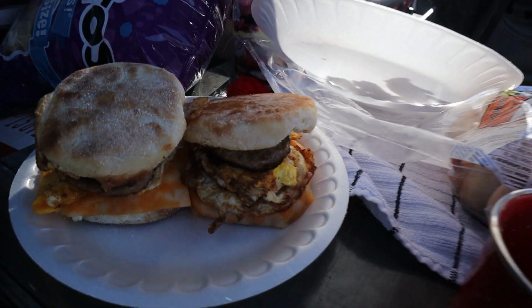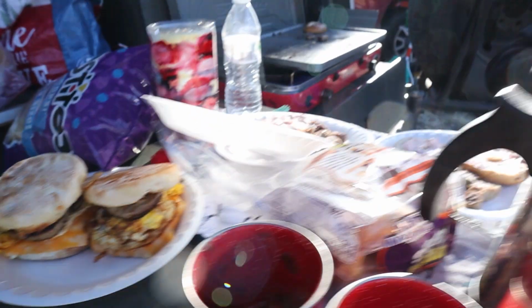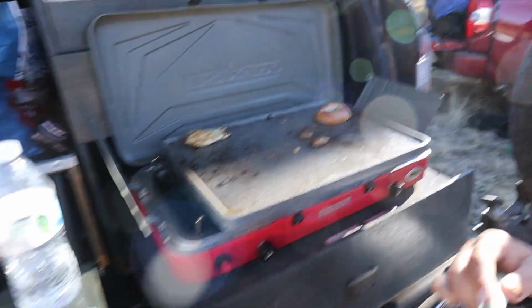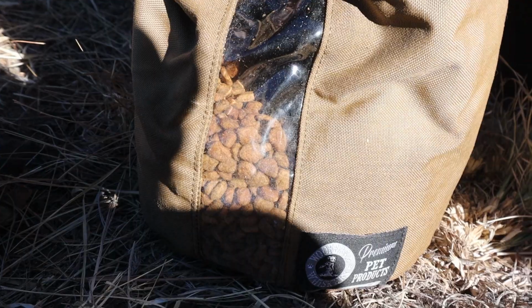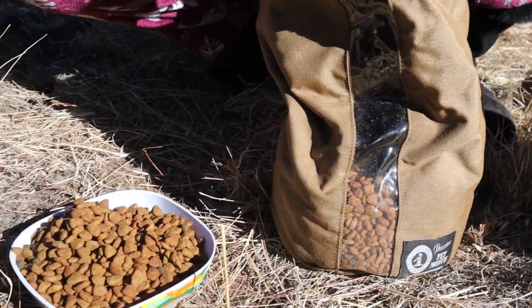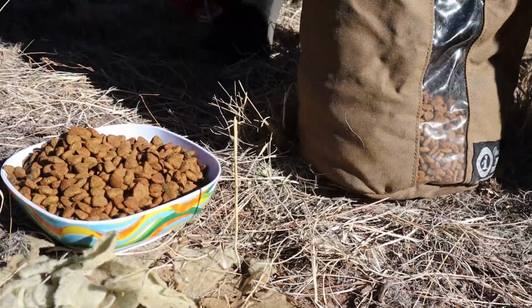Ooh, tasty. Breakfast sandwiches. Love this pan. Utilize both burners. It's our breakfast done. You hungry? Yeah. I want. Want me to lower this?